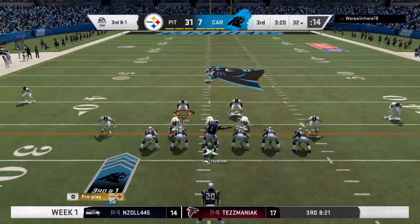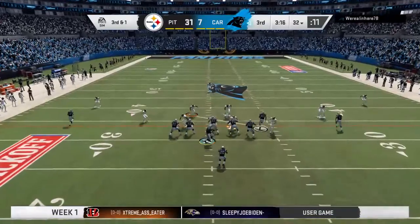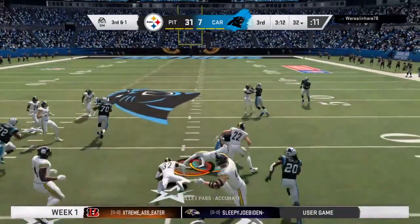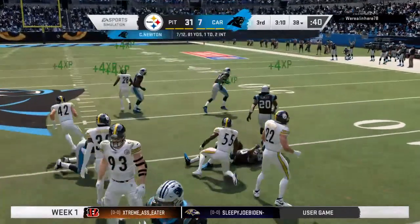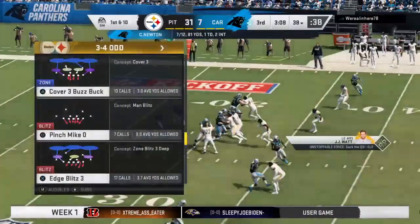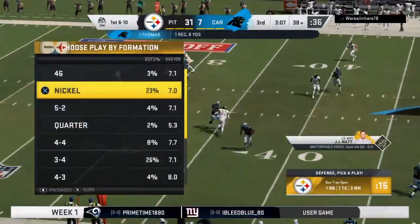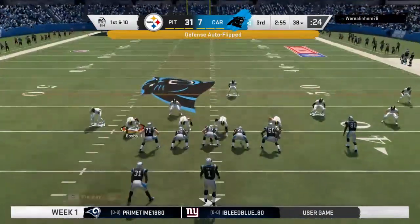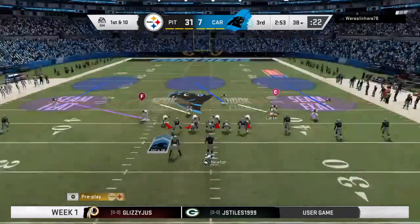Gun. Check 55 to Mike. Check 55. Throwing is Newton. He gets it to Thomas. And he's going to have the first down at about the 38. First catch of the new season for him, and he picks up the first. So here's a 1st and 10 at the 38.